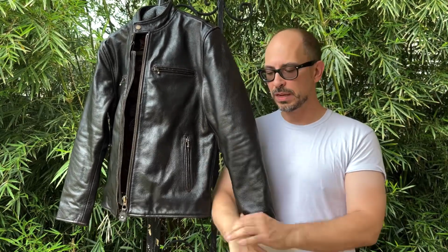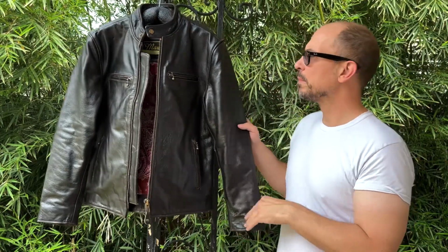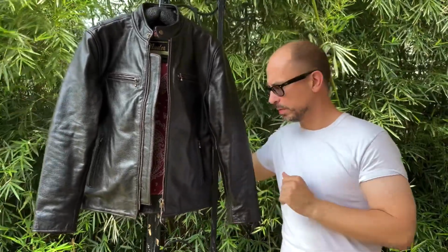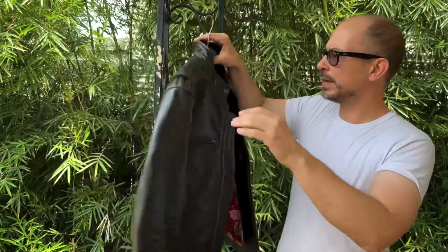And even unzipped, I can kind of feel it pushing against my wrists. These aren't end of the world things. But talking about moving towards ideal, it would be nice if there was less bulk involved there. Other features of the jacket, let's look at the back.